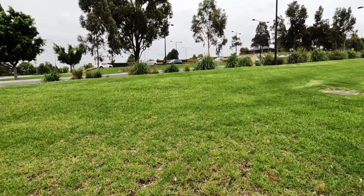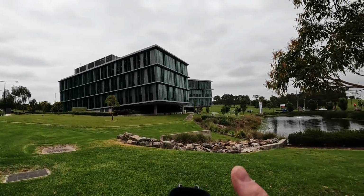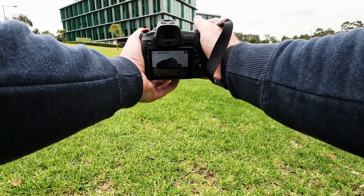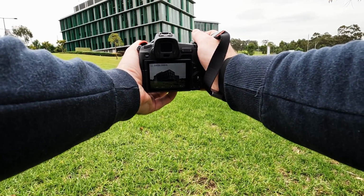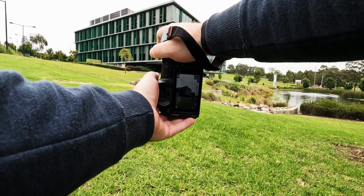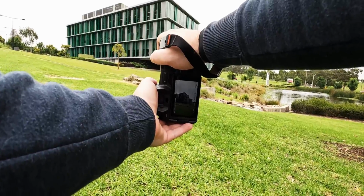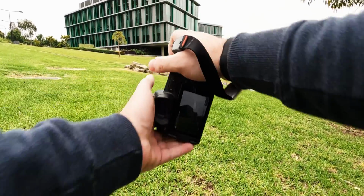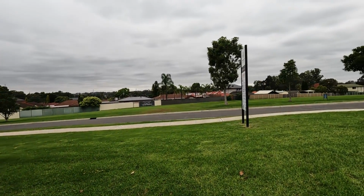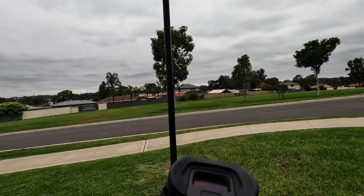And I'll just take a couple of last shots from this angle. Always good to take a couple of shots just in case the first one doesn't turn out focused. Sweet. Yeah, I think we've got a couple of good shots there.